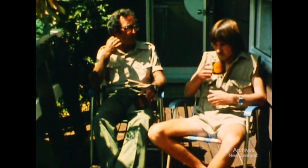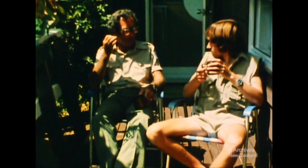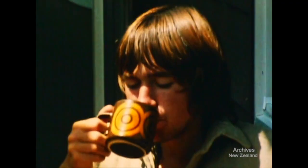The present ranger is Alex Dobbins. Alex lives on the island with his wife and family. Unfortunately, at the time of filming, Mrs. Dobbins was away at the White Heron colony as a member of a scientific expedition. However, their son Mark is home from boarding school.